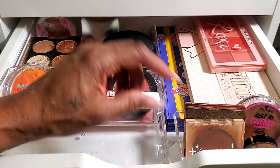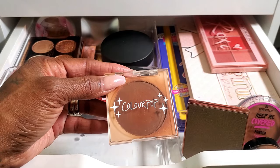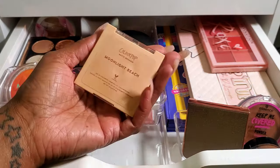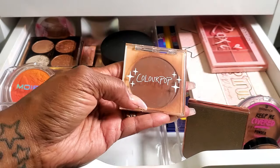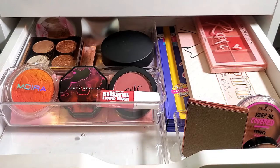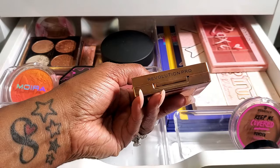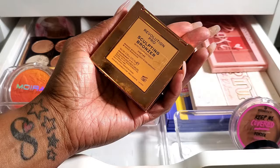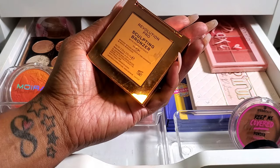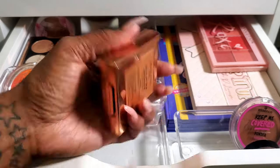Let's talk about bronzers. This ColourPop bronzer, absolutely love this. I really do. For it to be ColourPop, it works really, really well with my skin tone. This is Moonlight Beach, and it's a great affordable bronzer. No complaints. This bronzer here is from Revolution. This is Revolution Pro in the shade, what shade is this, chat? This is Cocoa Extract. Oh, Enrobe, it looks like, Enrobe.